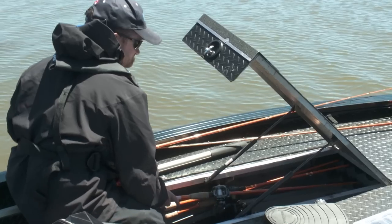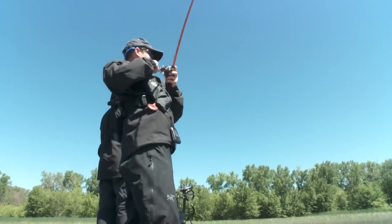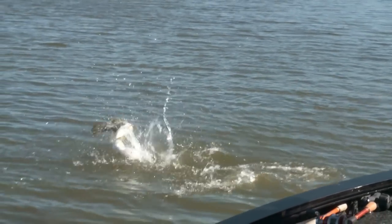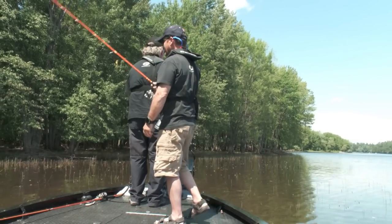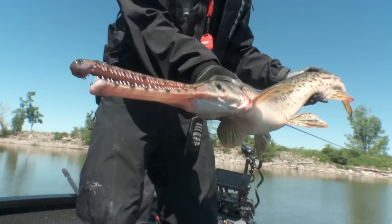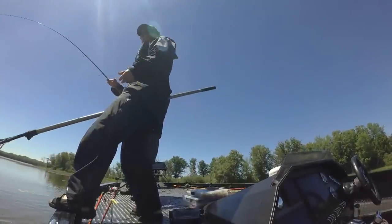Okay, we got to figure this out. Oh, there's a nice one. Oh, yeah. Boom, look at them all in here. Pete, 1, 2, 3, 4, 5, yeah. 6. What an awesome looking, weird looking, crazy looking fish. He's yours. Oh, are you kidding me? How do you get these 6 in a friggin' net?